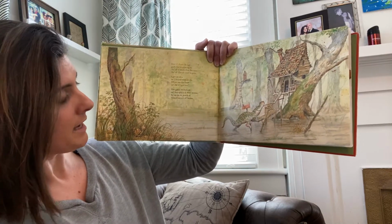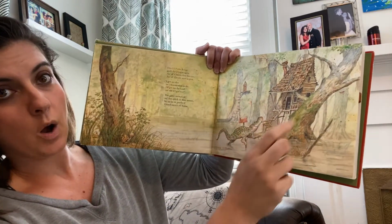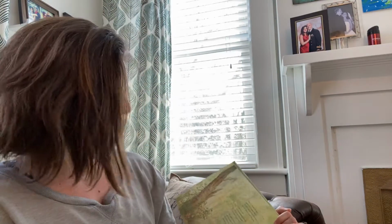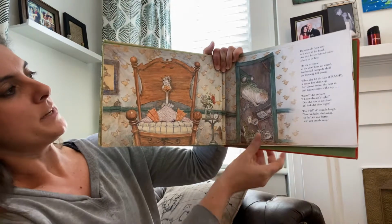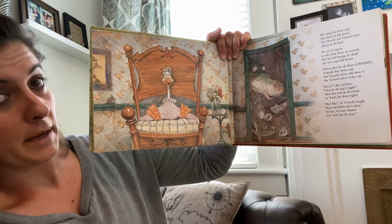That gator swam fast, and then quick as the mouse, he up on the porch of Grandma's old house. Aren't these pictures awesome? I think they're so fun. I just love good illustrations. He opened the door and then stick in his head. And then he see Grandma asleep in the bed.